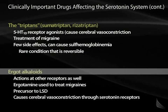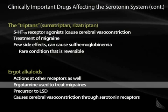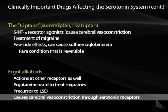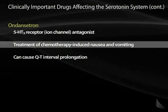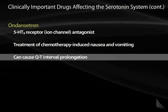The ergot alkaloids, which have action at serotonin receptors, include the medication ergotamine, which is also used to treat migraines. Ergot alkaloids are precursors to LSD, and they can cause vasoconstriction through binding of multiple serotonin receptors. Ondansetron, which is a nausea-vomiting agent, also known as Zofran, is a 5-HT3 receptor antagonist, which is an ion channel. This medication is used in the treatment of chemotherapy-induced nausea and vomiting. It's thought that it works through the area postrema in the brain. This medication is sort of a breakthrough in nausea control. However, it's very important to watch these patients' EKG, as ondansetron and dolasetron, a related compound, can cause QT interval prolongation, which can lead to torsades.